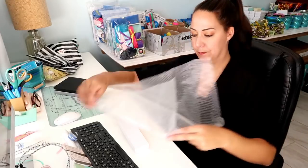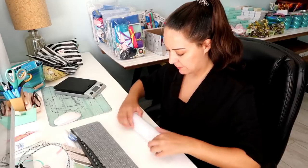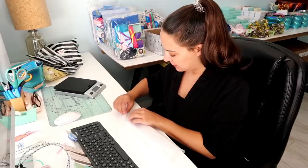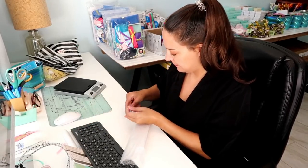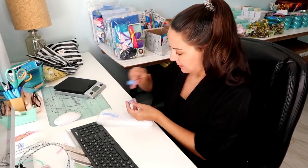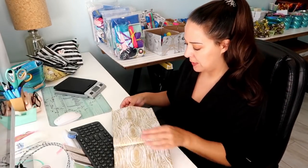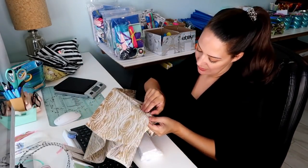Wrap up just a few times around. This is a very mini bubble wrap, so I don't mind giving out a little bit more, especially because it's recycled. Maybe she can do something with it. That'll protect the box and protect the necklace, of course. Okay, let's do this gold tone tree bark. Just need one.